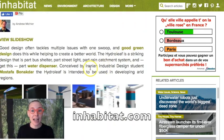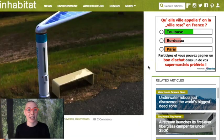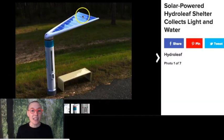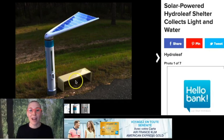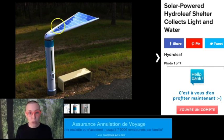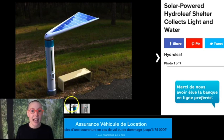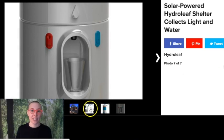which has been designed by Iranian industrial design student Mostafa Bonakdar. I hope I'm pronouncing this correctly. So this wonderful solution, I'm going to show you some images. The leaf collects rainwater, also providing a shelter if you are waiting for the bus or whatever. So when it rains, it collects the water. The solar panel then powers the filter, and in the end, you have drinkable water where water is not available.